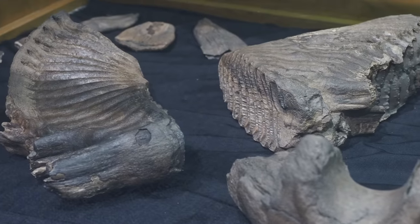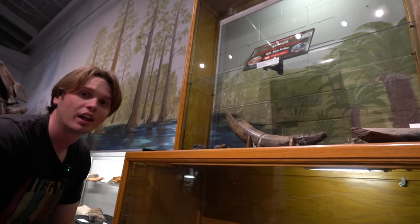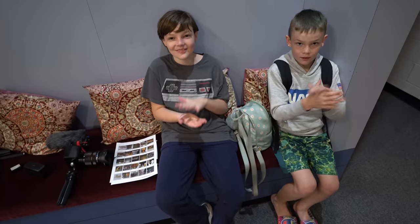So these are mammoth teeth, mastodon tusk and jaws that I've found and I've loaned here. And I think it's really cool that this can be another way I share natural history, not just the YouTube channel, but physically. You guys like that? Yeah.